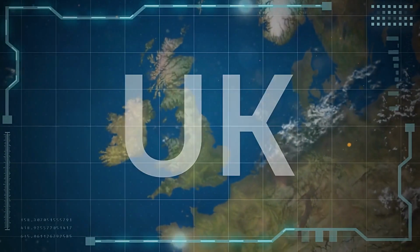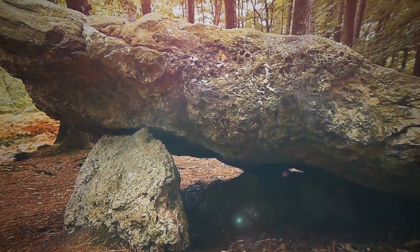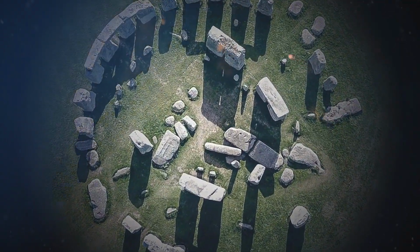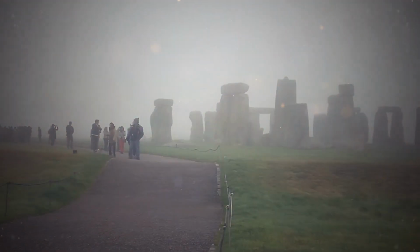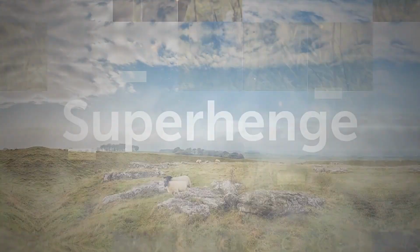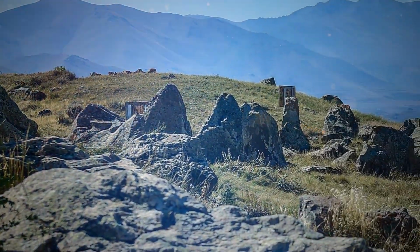Our next stop is in the UK again. This time the rocks are of an earthly origin. The famous Stonehenge. People placed circles of rocks here in a certain order. Everyone knows about this archaeological monument, but no one knows the reason for its creation for certain. Another construction built out of mysterious rocks was discovered just 2 miles away. It's called Superhenge. It's bigger, heavier, and takes up more space.